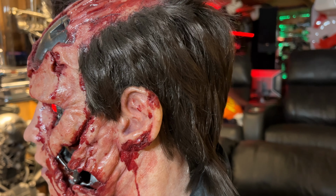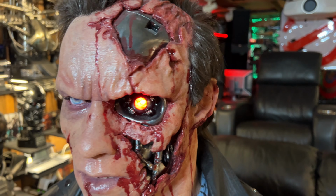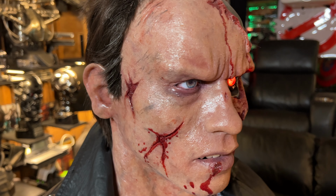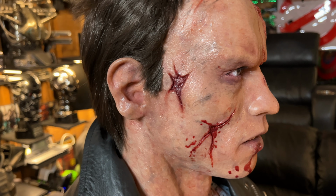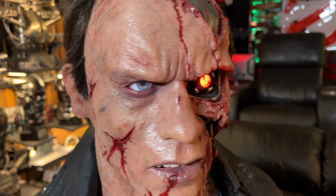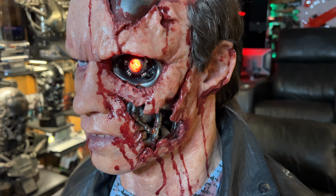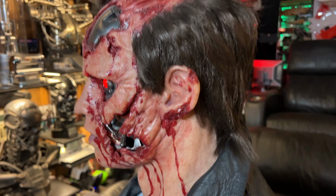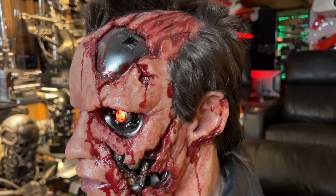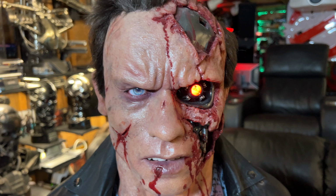And of course, Terminator 1 was really more of a true horror movie. This was not the type of Arnold that you'd want to know. This is the guy that you were trying to get away from, definitely. And Arnold himself was younger in this movie and looked a little bit different than he did in T2.